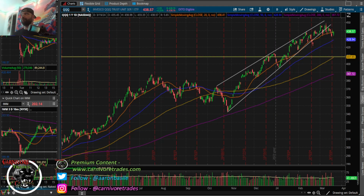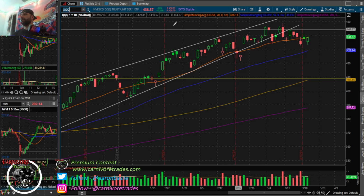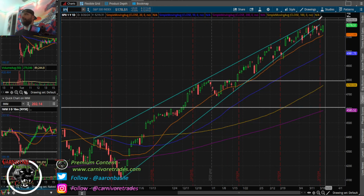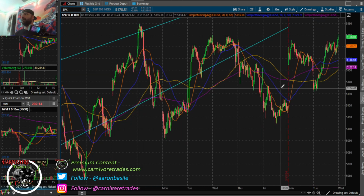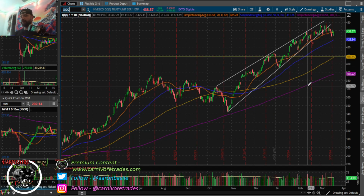Another risk is that the Qs here are much weaker than the spiders. Like taking a look at the high here, 448.64. We're nowhere near that, right? Like we're not even close. Like we're about 2-3% off that high, whereas the SPX is like 10 points, literally 10 points, 51.78, right? And the high is 51.89. So 11 points off of all-time highs. The Qs are not. I'd like to see the Qs lead because they're risk on. Something else to keep an eye on there. So Qs are on the softer side, and I don't like to see that.